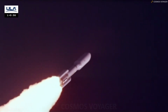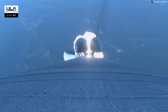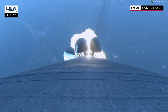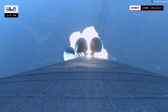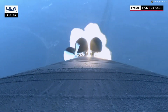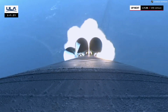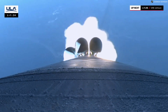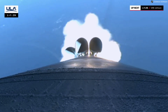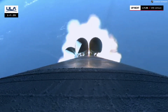Hydraulics continue to look good. Body rates as expected. Atlas continues right down the center of the range track. 6 miles downrange. Entering our next throttle bucket. Preparation for SRB burnout. At this point in flight, Atlas is now half of its original liftoff weight, and engines continue to look good. And max Q, maximum dynamic pressure.